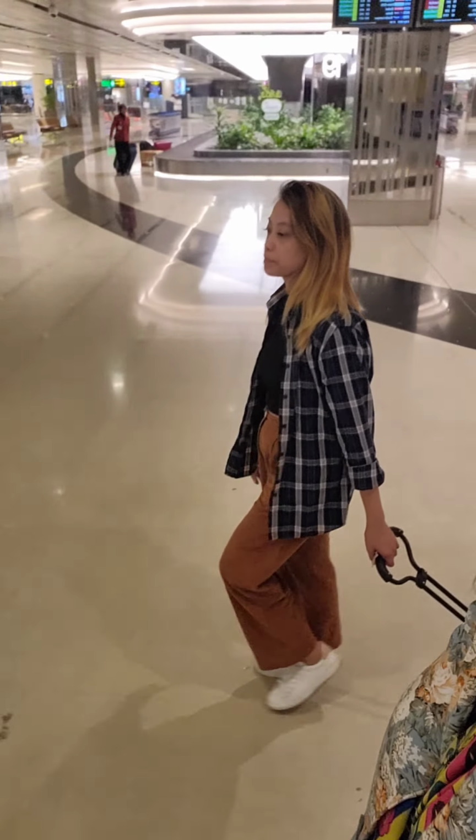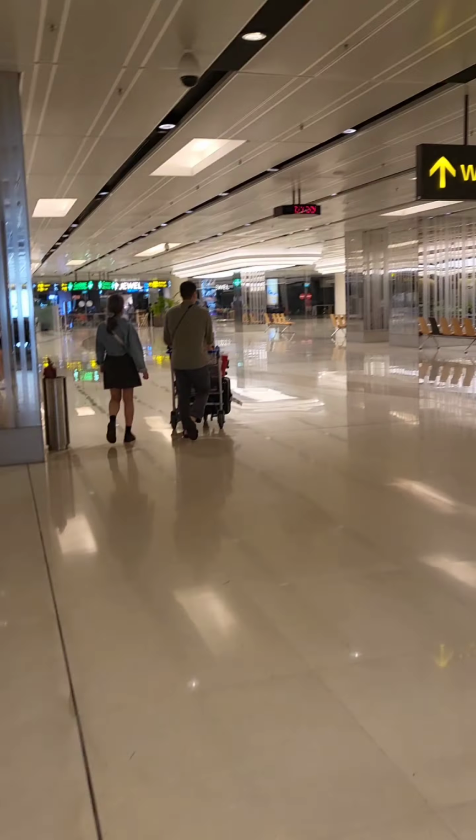So we have reached Singapore airport and I'm now going to check if we can go to Jewel Changi to see the fountain and if we can bring our carts there or whatnot. I don't know. I'll figure it out. Okay. Jewel. So we'll see.